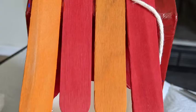When you are done with this step, it is time to put on your roof. If you are using plain popsicle sticks, you can paint them and let them dry before gluing them on. I used popsicle sticks that were already different colors, so all I had to do was just glue the popsicle sticks right next to each other to make a roof.